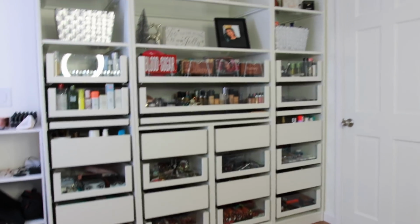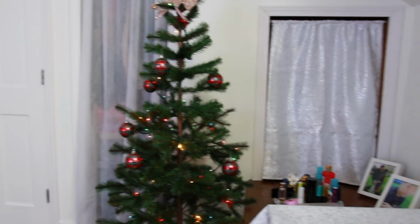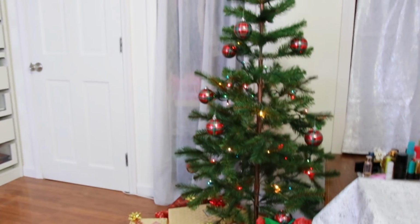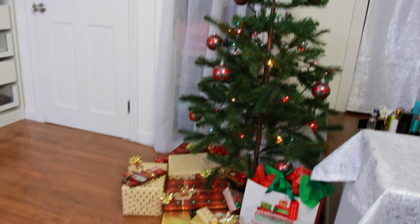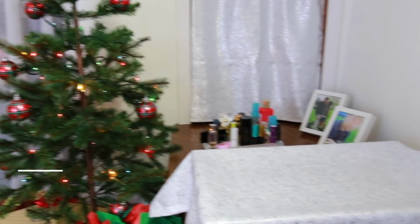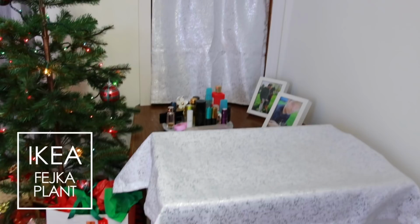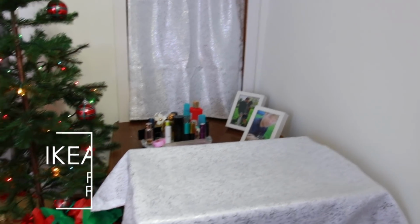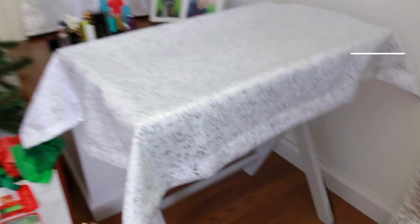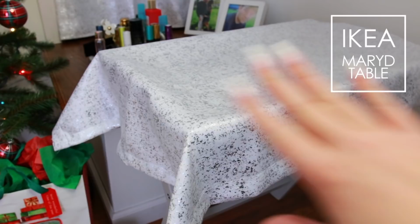So before I share with you my entire makeup collection, I did want to show you guys this little corner. This corner is where I am currently putting all of my presents for Christmas under my little tree. This tree is also from IKEA. And then over here I have my perfume collection with pictures of my boyfriend and a tray table. So this tray table is also from IKEA, and this is perfect for when I'm filming.